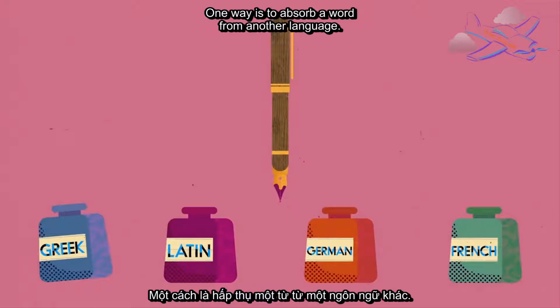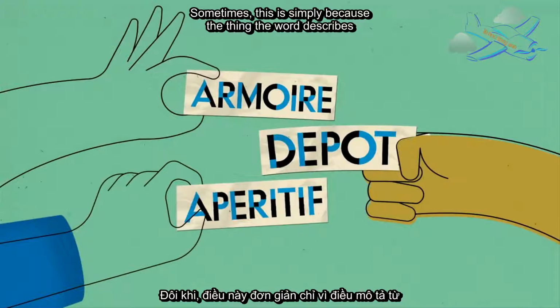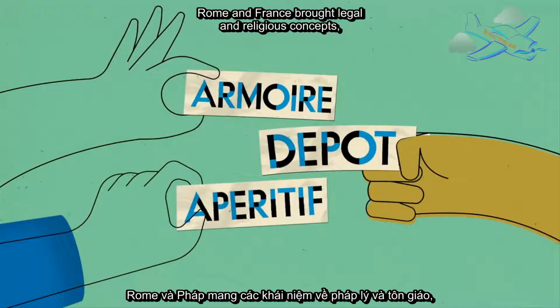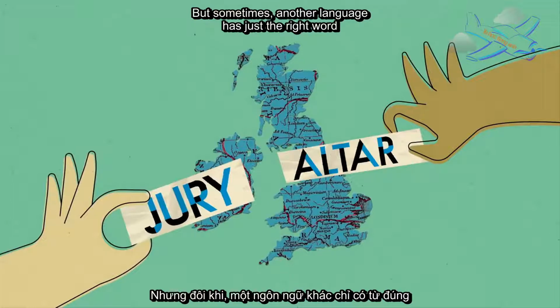One way is to absorb a word from another language. English has borrowed so many words over its history that nearly half of its vocabulary comes directly from other languages. Sometimes, this is simply because the thing the word describes was borrowed itself. Rome and France brought legal and religious concepts like altar and jury to medieval England, while trade brought crops and cuisine like Arabic coffee, Italian spaghetti, and Indian curry. But sometimes another language has just the right word for a complex idea or emotion, like naivete, machismo, or schadenfreude.